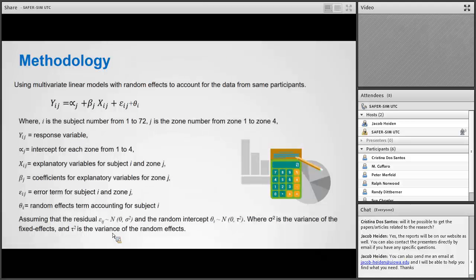With respect to analysis, how we analyzed the data, we used multivariate linear models with random effects. And why did we do that? Because, as I mentioned at the beginning, every driver had 3 scenarios, so we have within-subject factors. In order to account for that, we use the random effects, and this is shown in the theta at the end of this equation.